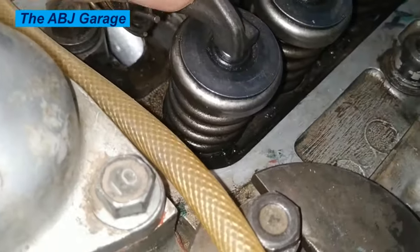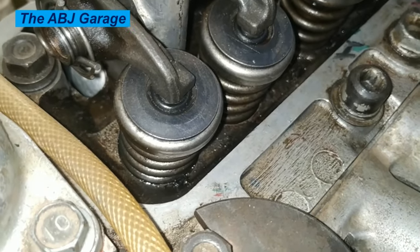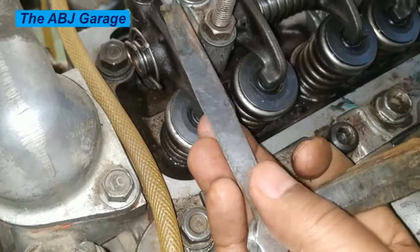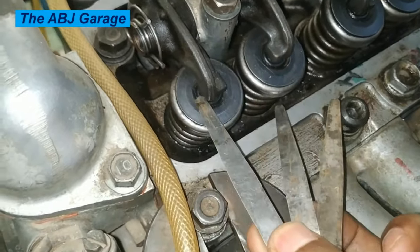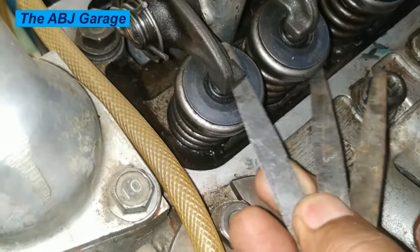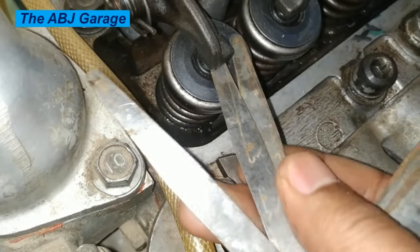In this video we are going to have a look at valve clearance. Why do we need valve clearance and what are the symptoms of bad valve clearance? Valve clearance refers to the small gap between the valve stem and the rocker arm or camshaft in an internal combustion engine. This gap is necessary to allow for thermal expansion and proper functioning of the valves. It is a crucial measurement that ensures proper operation of the valves in an engine.